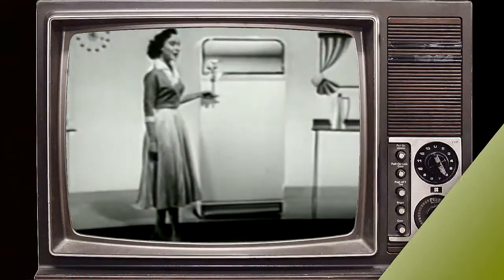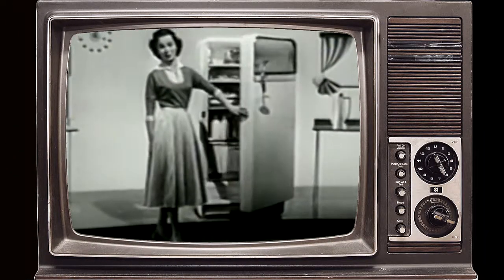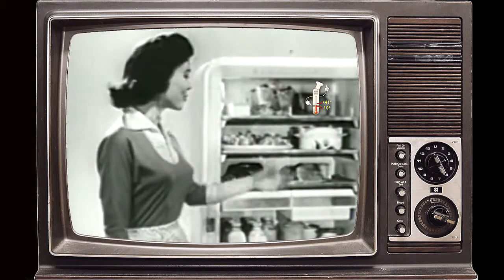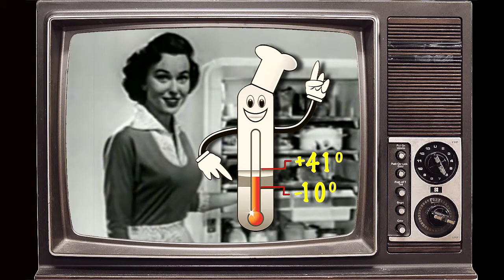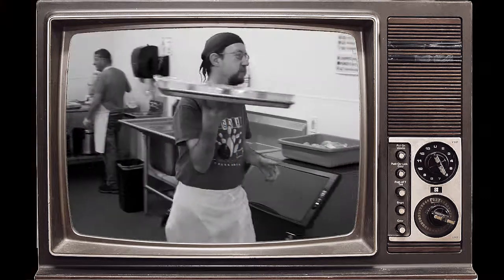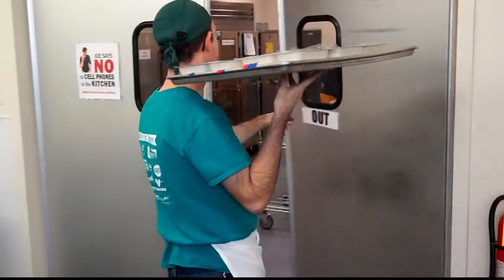Just think of your refrigerator at home. Canned, bottled, and wrapped, they're all right there. And they're all at your fingertips. Between your refrigerator and freezer, food is kept in the safety zone. It's the same idea at Kitchen Angels, just bigger.